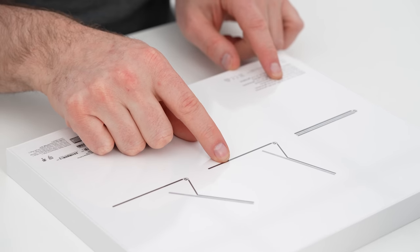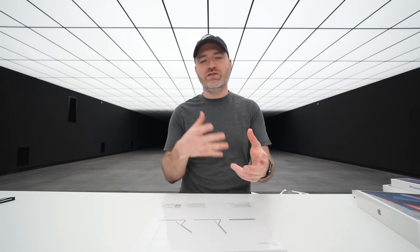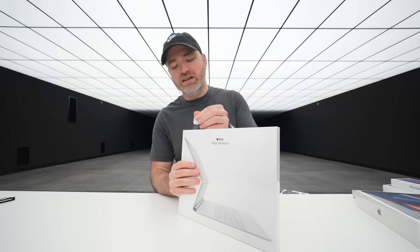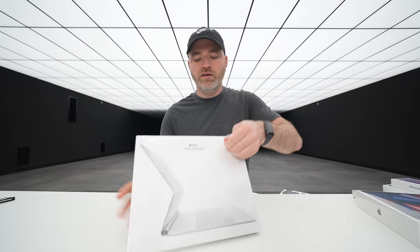This one, on the other hand, looks like it'll work with third, fourth, and fifth generation. So this is the more accommodating version. It will be backwards compatible because it has a little bit more room to work with.